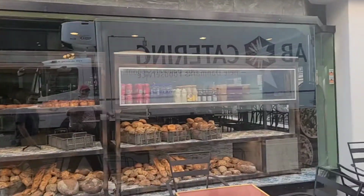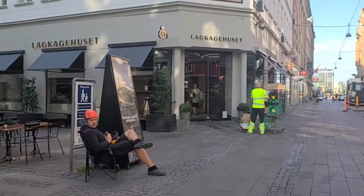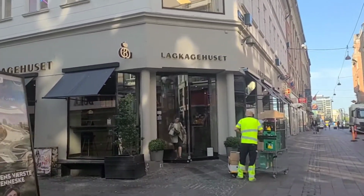Well, we found the bakery. Yay, finally. And we're gonna go inside and see how much it costs, and then be cool and sit on one of these benches.